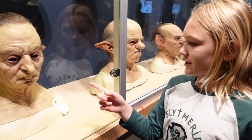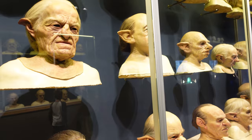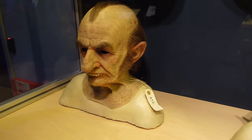This one looks the scariest with them big buck teeth. This one's the least scary, and then this one's the most scary. I think it's the teeth that scare you all.